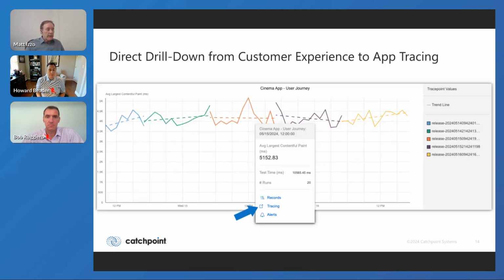Now, you might be familiar with this chart. This is from Explorer. If you're a Catchpoint user, you probably use Explorer an awful lot. This allows you to slice and dice your data. So this is a chart of largest contentful paint broken down by release with the trending line. In this case, this is an example of looking at the impact of one of your core web vitals.